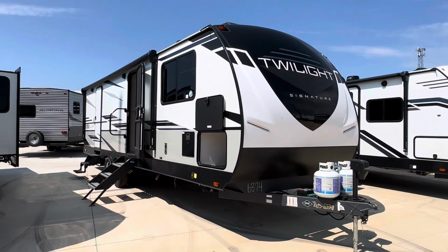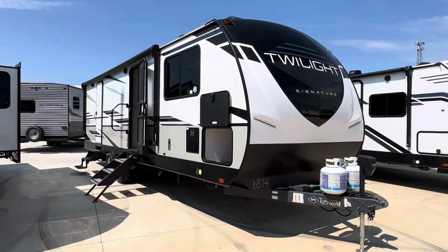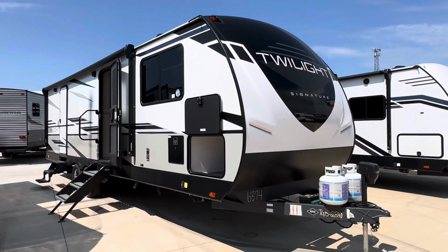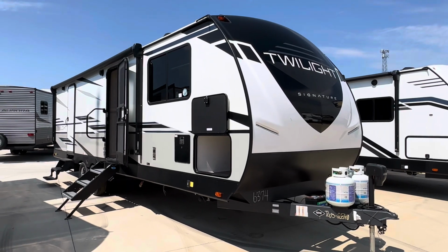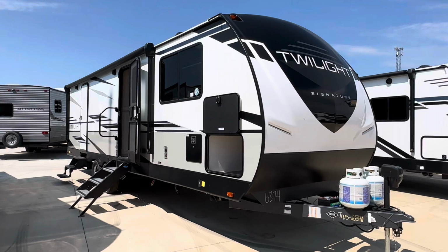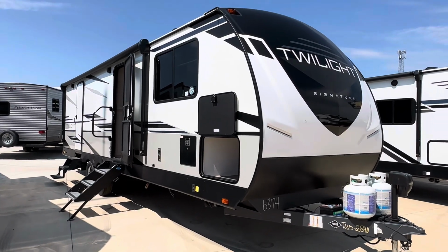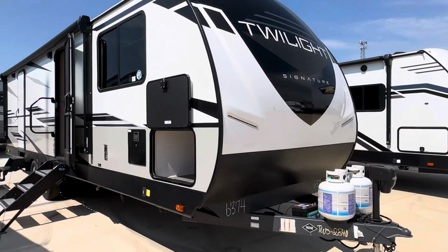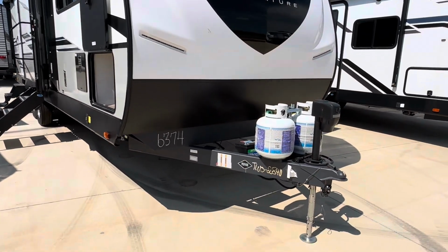I'm going to take you through our 2022 2840 model Twilight. This is made by Cruiser RV. It's a lighter weight trailer. As you see it sitting here, this has two slide outs. It weighs about 6,900 pounds, gross vehicle weight rating of about 10,000. So it still remains half-ton towable for many of the half-tons.